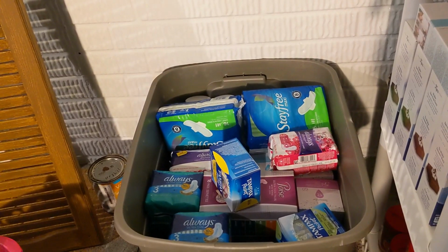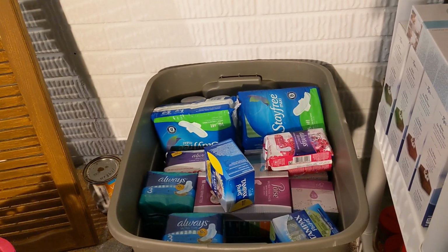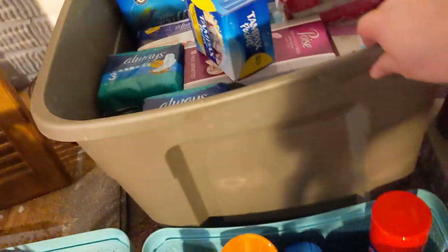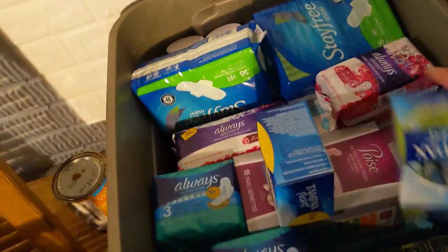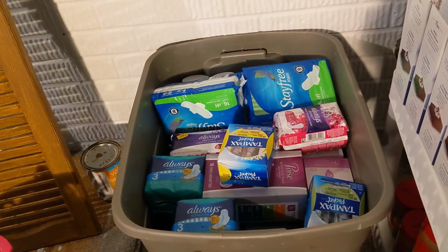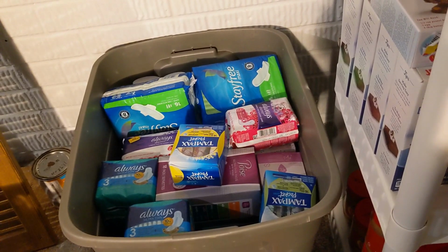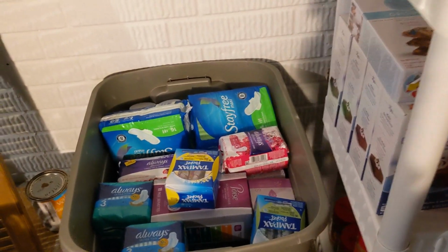So I didn't realize this until recently, but one of the things that we have the most of is lady products, and I didn't realize that because we had them in different spots throughout our stockpile, and so I just recently put them all in this giant tote. This is a regular sized giant tote, you guys, and this thing is almost full to the brim with tampons and liners and pads and everything. So that's going to be a big section of our sale the next time we have a stockpile sale, because we can't possibly use all of that. It's a lot. So we're going to have to go through some of that, but it'll make great donations too whenever we put together some donation boxes as well.